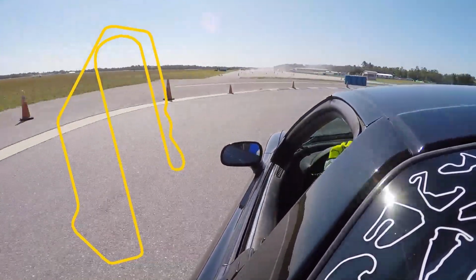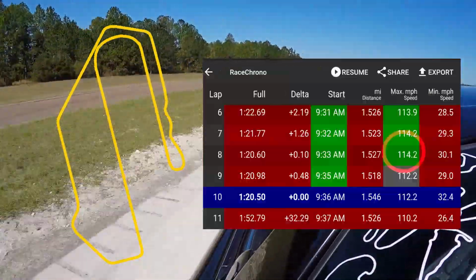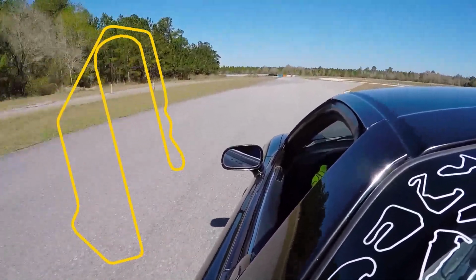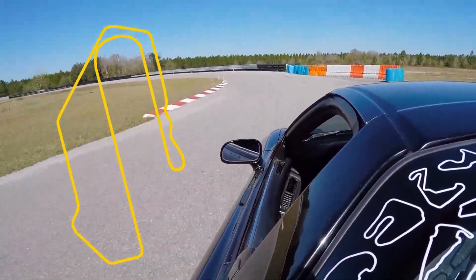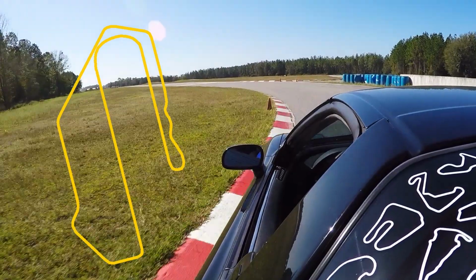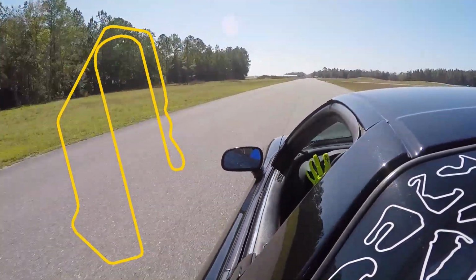In my stock motor NSX, I saw top speeds around 115 miles per hour, with the slowest turn taken around 30 miles per hour. I did not personally find it overly taxing on tires or brakes, though you do get heat in the brakes, as evidenced by my cracked rotor in windy 50-degree conditions. Then again, the sub-3,000 pound NSX has never been very rough on consumables, so your mileage may vary.